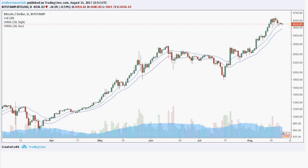Let's start off within the Bitcoin chart, trading a little north of the 4,000 US dollar handle. This is day number 3, or even 4 for that matter, of touching this 18 average, this correctionary phase, but we'll call it 3 for now. And it's been doing about a whole lot of nothing.